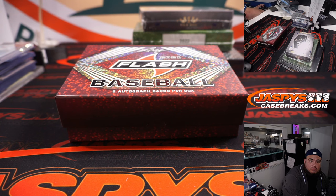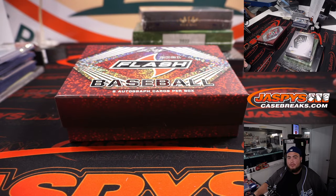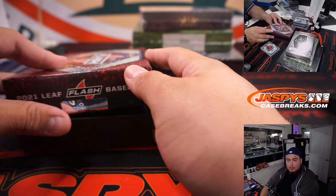Let me see, though. Leaf Flash Baseball. I only see Leaf Trinity. I only see 2020 Leaf Flash. I see 2018, 2019. I see Leaf Flash Football. But I don't see Leaf Flash Baseball. And most likely, it's probably going to be the same checklist as Leaf Metal Draft. So I think for the most part, that should be pretty accurate. They're usually all the same players.